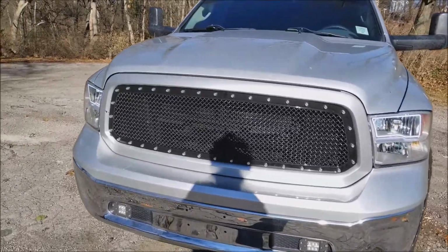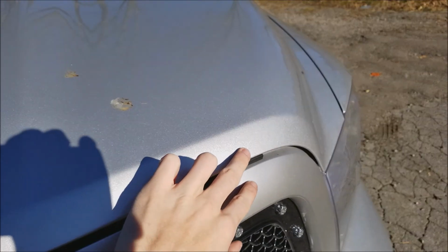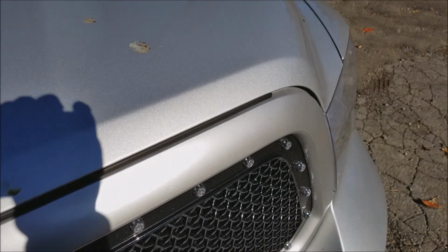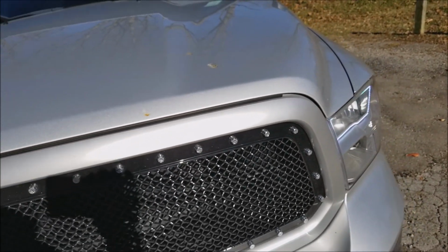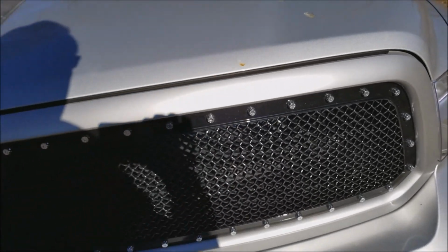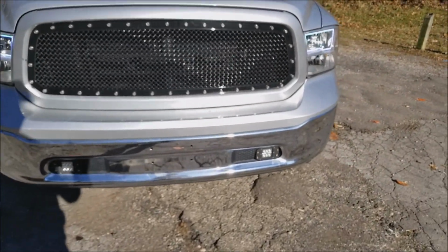Custom grille, which I personally painted to match the body of the truck. The clear coat is not as good as professional quality because I just used rattle cans and did it when it was fairly cold out, but I mean, it's holding pretty good. I've been pretty happy with it. It's all plastic. It was fairly cheap, which is fine. It's held up, no problems, no cracking, no weathering, so good to go with that.